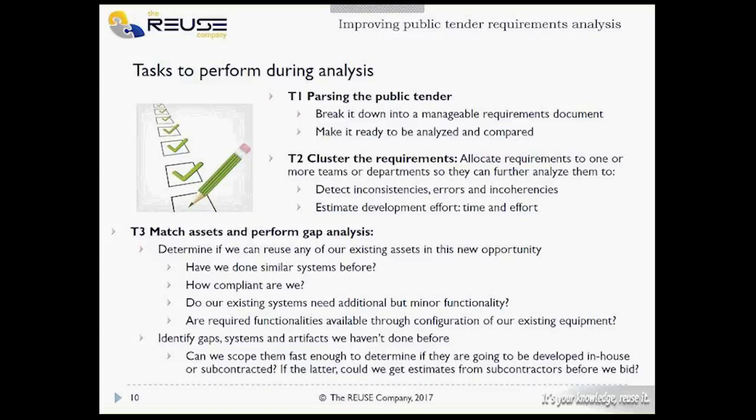Then the second activity is to cluster all these requirements, to allocate requirements to one of your teams or departments in your organization. This process is followed by the detection of poor quality requirements, detection of inconsistencies, mistakes, incoherences, and so on and so forth, so that these teams could estimate the development effort, time, and cost for attending the bid.